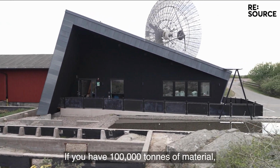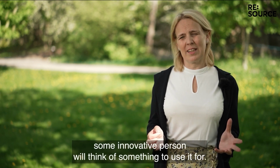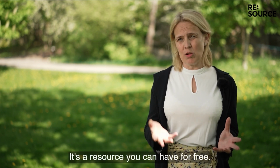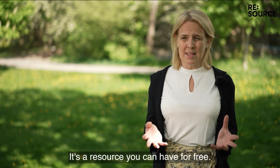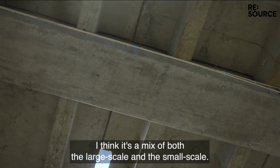Har du 100 000 ton av något material som du vet vad det är, då kommer någon innovativ människa att hitta på någonting att göra med det här, för det är ju en resurs som du nästan får helt gratis. Så att jag tror att det här är en mix av både storskalighet och småskalighet.